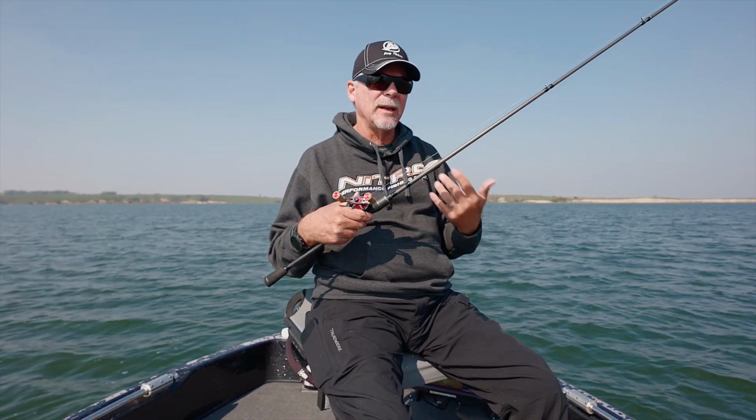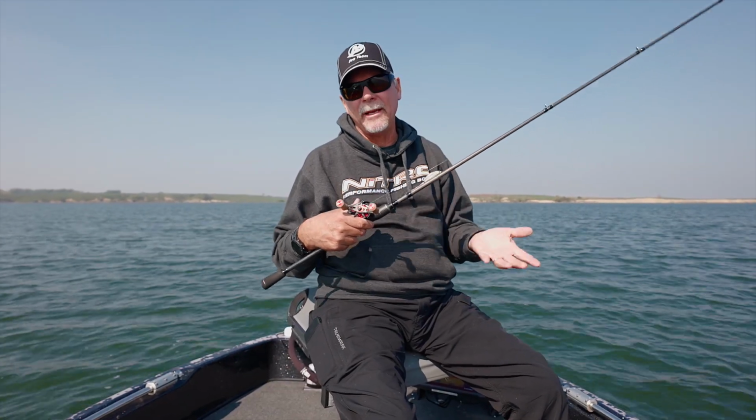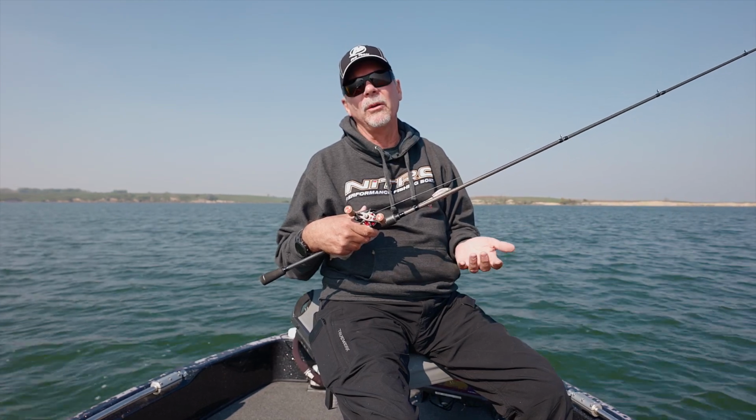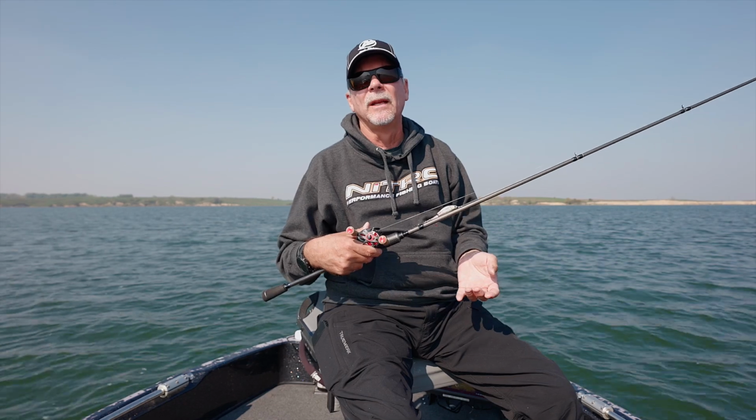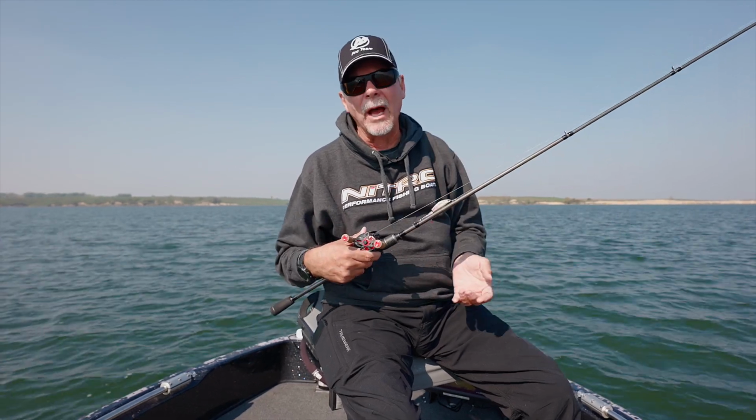So those are the setups to get you the right gear so that when you're out here, you're going to be able to fight these fish, catch these fish, feel the bites, all of that stuff, and not have the wrong rod and reel setup.